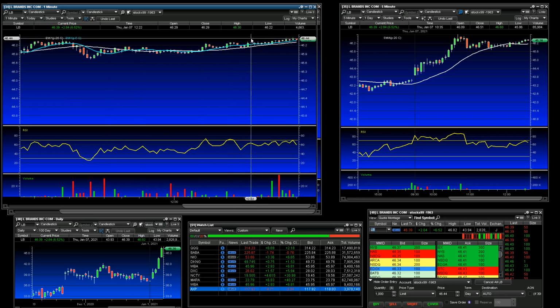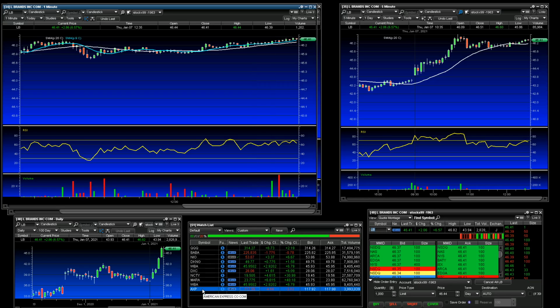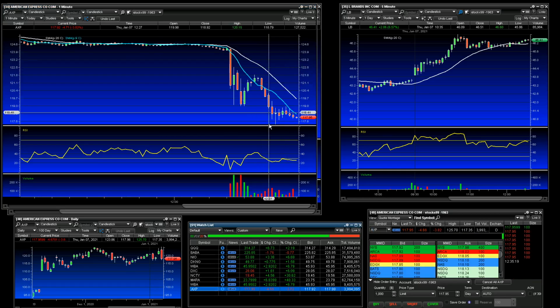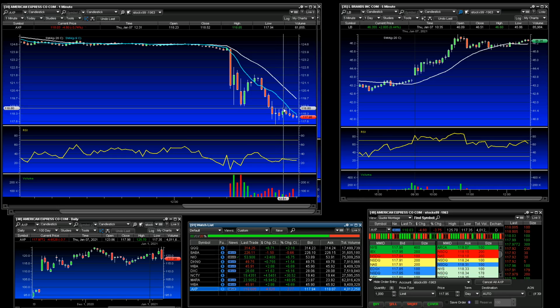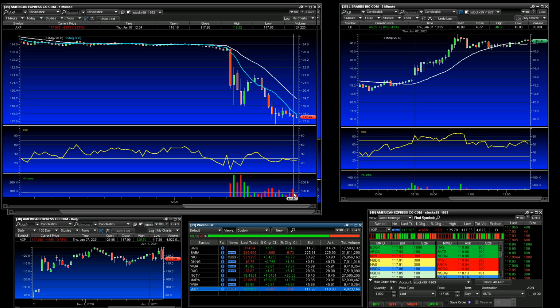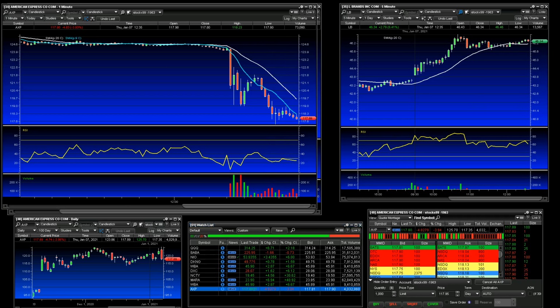Trying to take out 46.50. This trade has not confirmed. Let's see if this trade can get 46.50 and maybe go. American Express has not found its way higher. Looking ugly right now. American Express looking like an ugly trade. Looking for that reversal bar. We had a failed breakout here. We got trapped, but I think we'll be okay. We'll watch it. Volume has slowed down. One bar up, we should be okay.